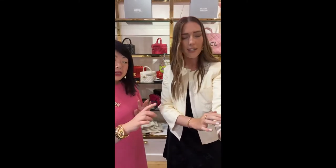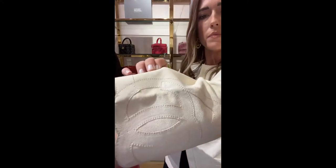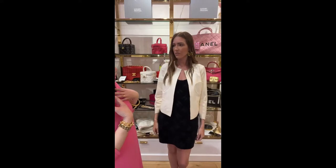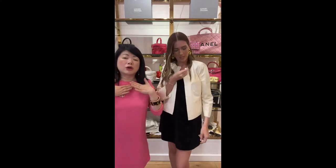There's a tiny little bit of colour transfer here, which I'll show you. But apart from that, it's just a light mark, and otherwise it's in really good, clean condition. It has a little mother of pearl button just here, so if you want to close the collar, you can just wear it like that at the top. Which is really quite cute.